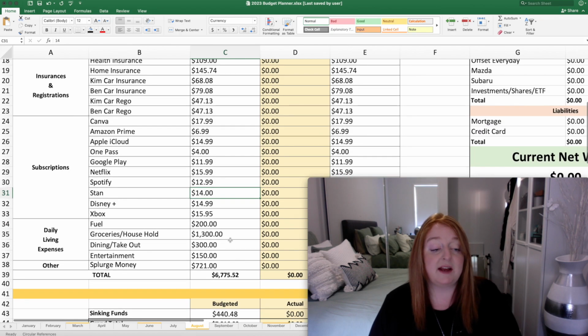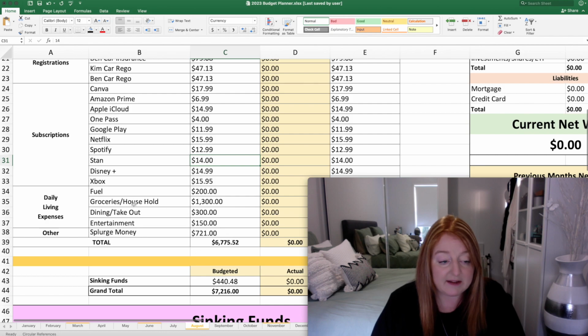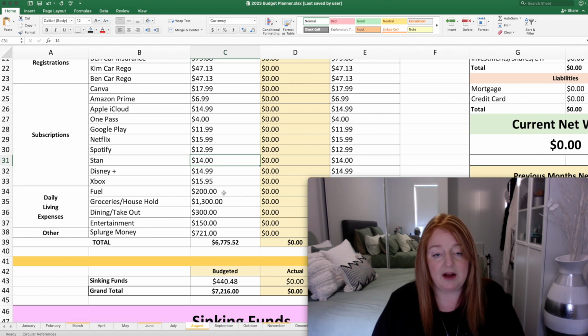For our daily living expenses, which can be very variable, I've planned to spend $200 for fuel because we haven't really been going out that much, but that might change because I can start driving again soon. But I'm going to leave it at $200 for the month.